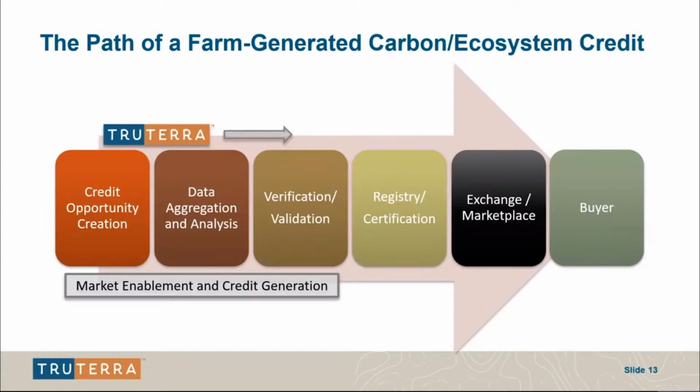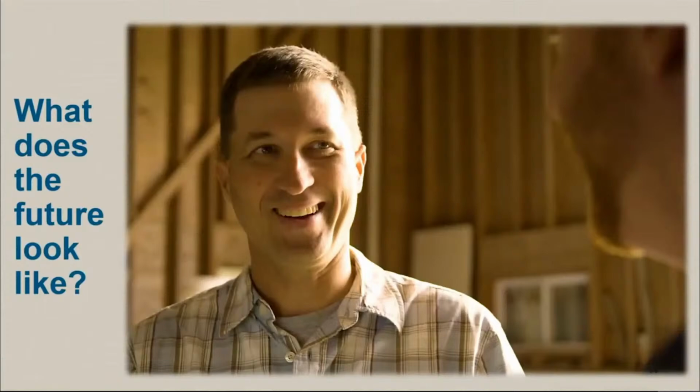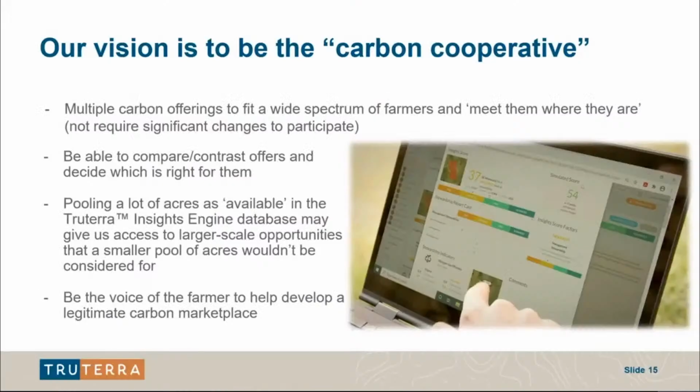So what do we think the future looks like? What is the future of the carbon marketplace? Our vision is really to be the carbon cooperative. We want to be that place where you as the farmer can come and say, hey, I sold last year's credit, I can sell this year's credit, what do you have to offer? And we have the ability to offer you four or five things. That's really our thought process.